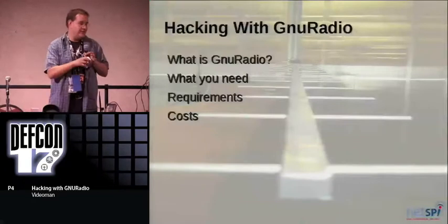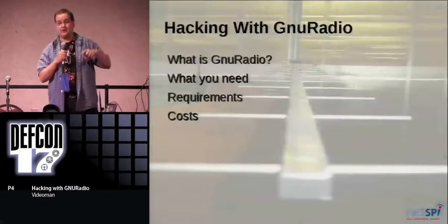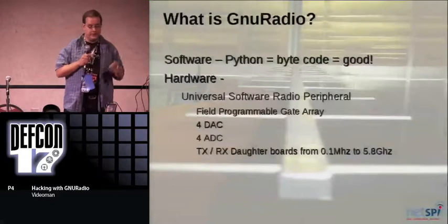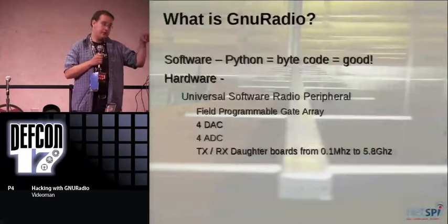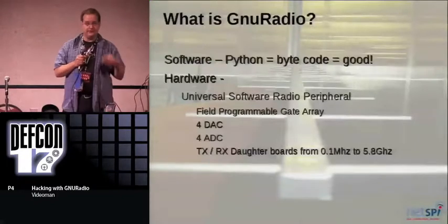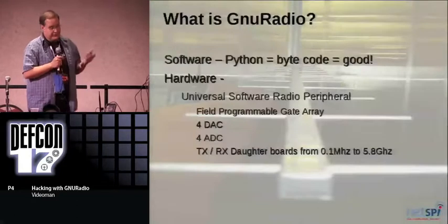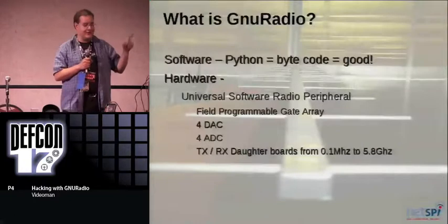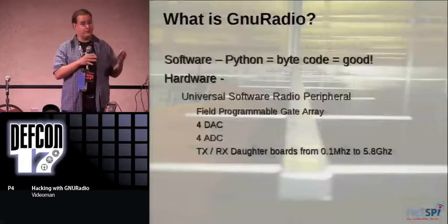So, talk about what is GNU Radio, what you need, some of the requirements, some of the cost behind the hardware. GNU Radio is software for the most part. It's an FPGA that sits on a board that has four digital to analog, four analog to digital converters. Essentially it runs Python. Python is good because it's compiled bytecode, at least before it runs. So does anyone have any questions on Python? No? All right, Python's good. Makes you code properly so that you can read it when you're done.